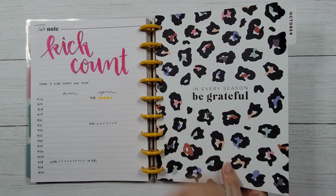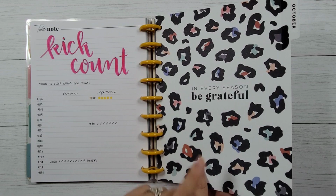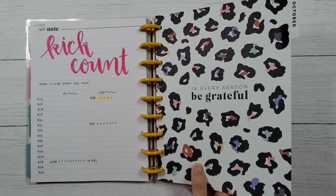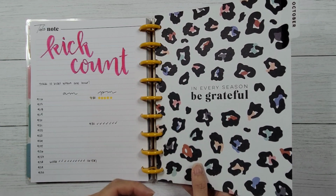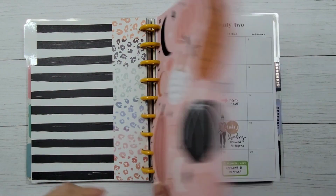Right, so this one, in every season be grateful. These dividers, by the way, these leopard themed ones, I think came from a guided journal, the Stay Wild. It was a leopard themed one that's kind of like a bullet journal version. So yeah, I did use those dividers. But this one is super cute for October.